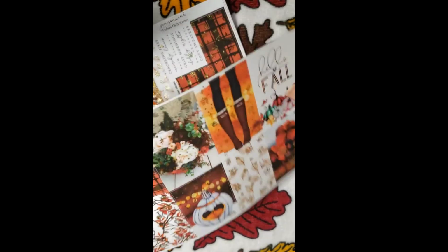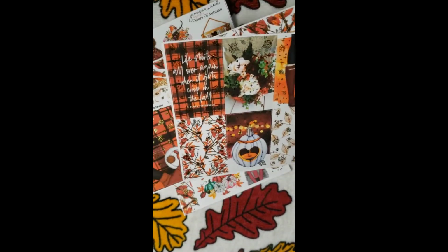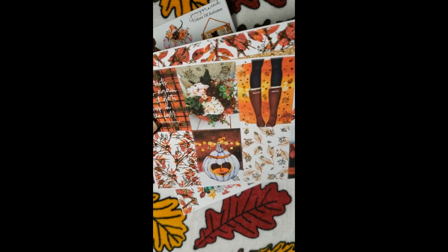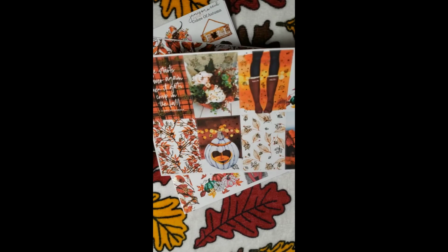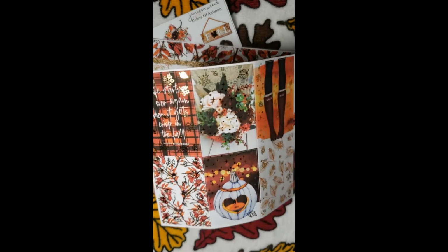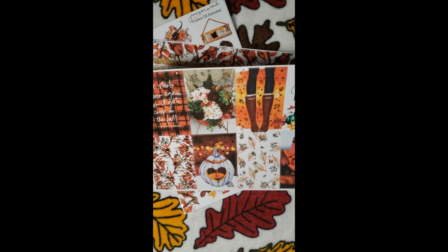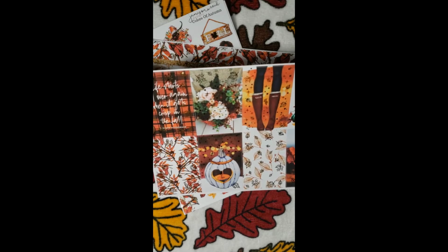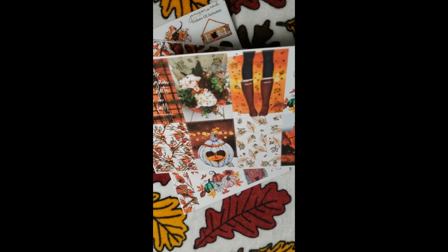And then another fall kit. This one I'll probably use further into October because it has all of those deep oranges and like burgundies. These are the full boxes, and it is in a gold foil, and it is absolutely stunning. It says, "Hello, fall," and then life starts all over again when it gets crisp in the fall. And it's Elliot Fitzgerald, I believe. The foiling is covering a little bit, but I think that's what it says.